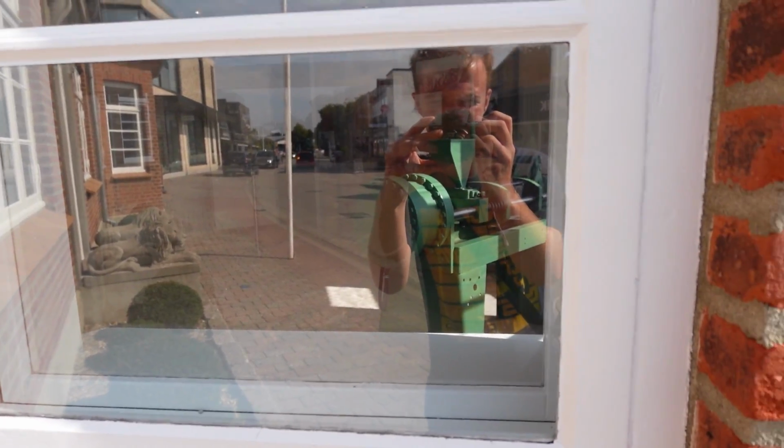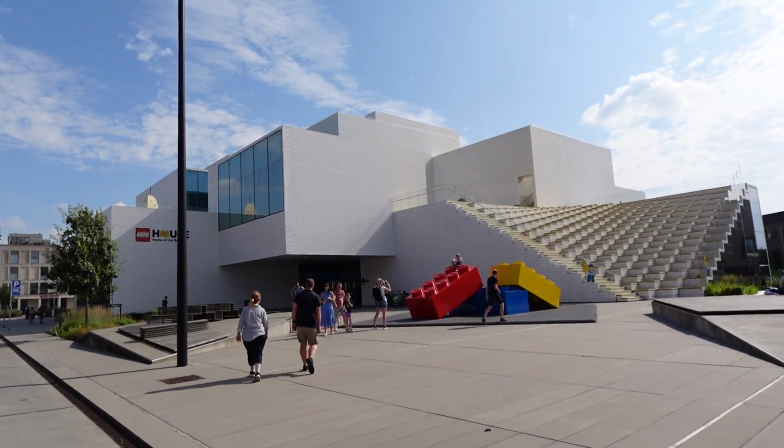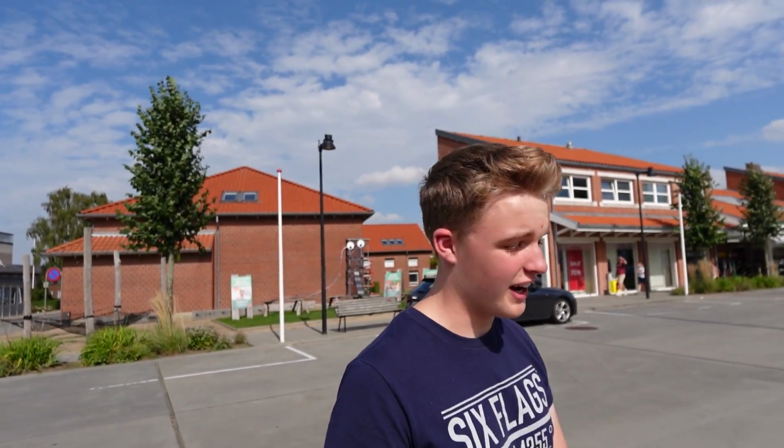Now, of course, I could do a video for a year on end talking about everything amazing over here at Billund, but this is the Lego House video, and that's where we're heading right away. And here we have now made it over towards the Lego House. Look how impressive that is. Honestly, the building structure and the architecture of this building is so impressive.